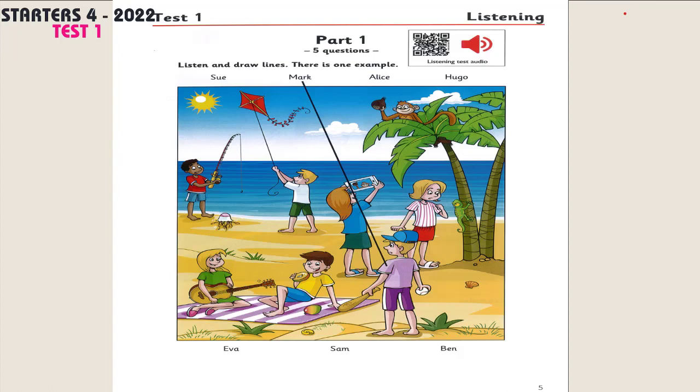Five. Can you see Hugo? Who's he? Is he your friend too? No, he isn't. Hugo's my brother. Look, there's a jellyfish on the sand. It's next to his feet. Yes, there is.